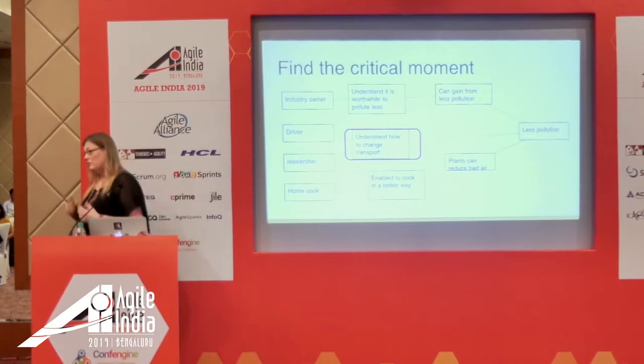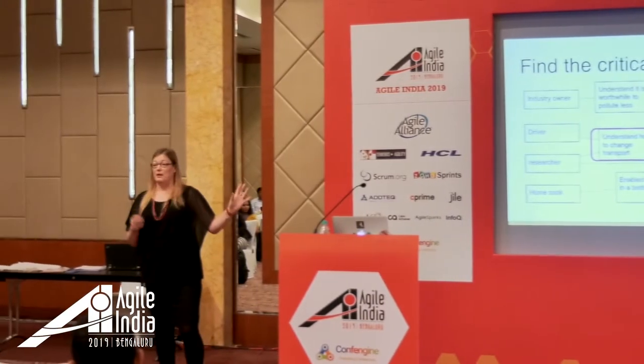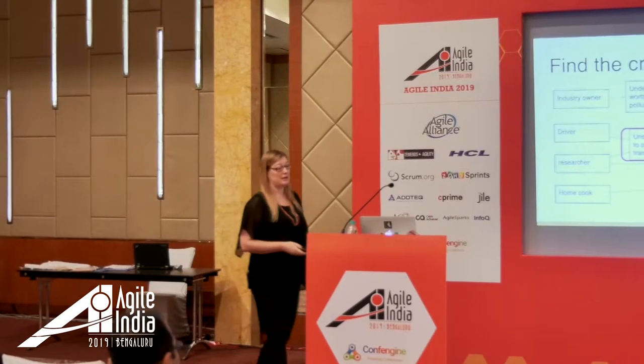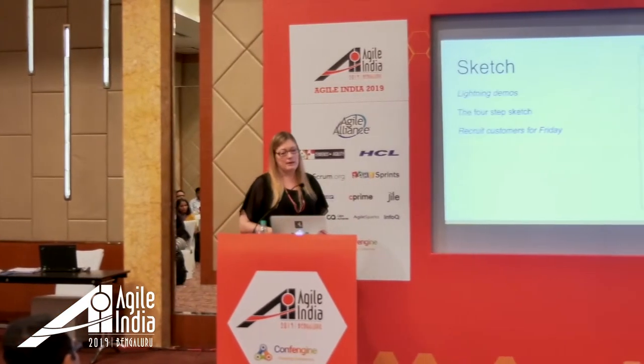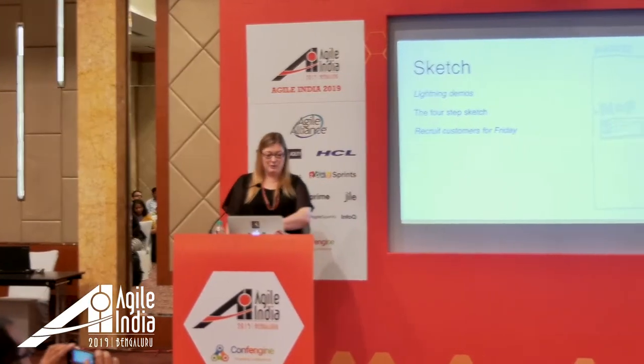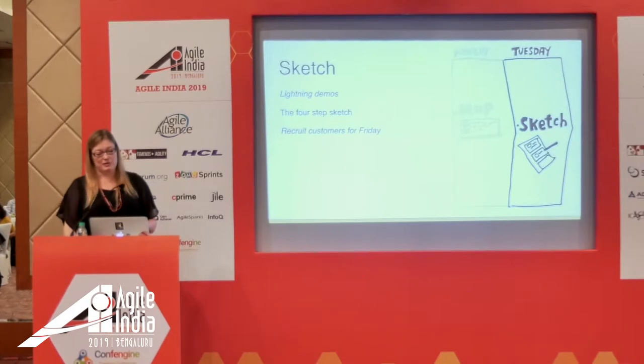So for each table, when you'll start working in a minute, your decider will figure out what part of this map you will focus on at your little table in your design sprint. Because now we'll start sketching. So this is Tuesday morning already. We had a day in 10 minutes. I hope you enjoyed it, especially the lunch was delicious.